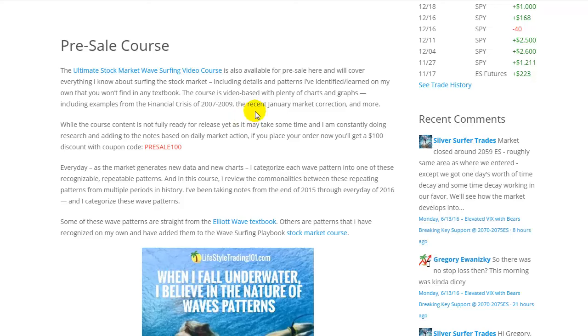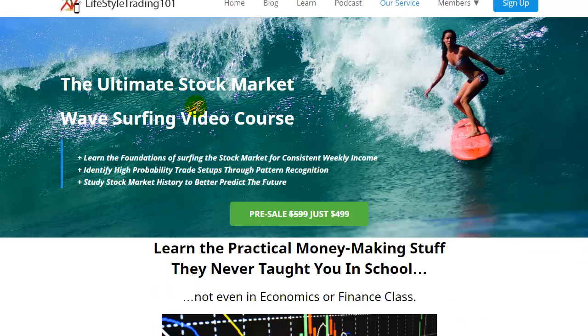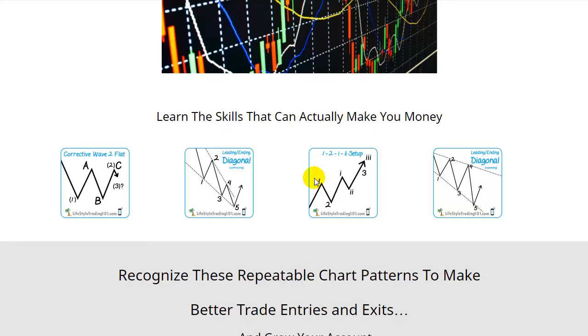Basically every day I've been documenting charts and graphs of every type of wave pattern that you could possibly see, and I categorize them. So you'll see certain patterns repeat, like certain patterns we're seeing now are the same patterns we saw a few months ago. And what I did was I put them all together, walk through the different wave diagrams and patterns, and a lot of them not only appear throughout 2016 but also throughout stock market history. So if you look at this course details page, you'll see a lot of these kind of patterns that I draw out.